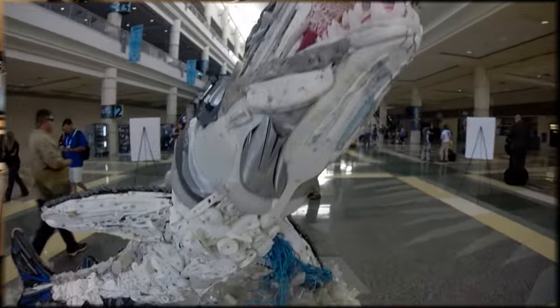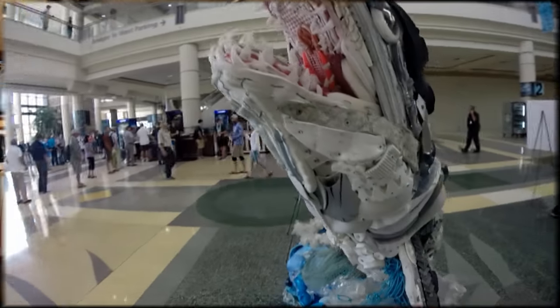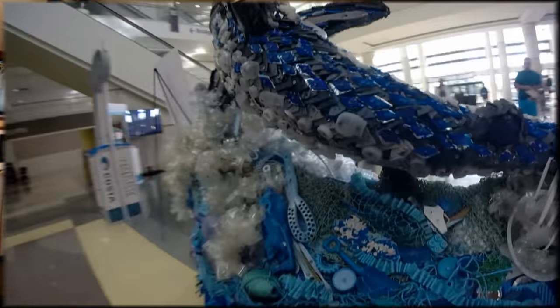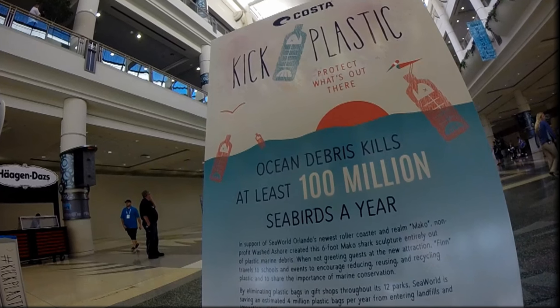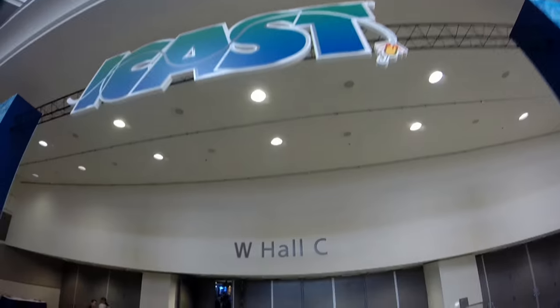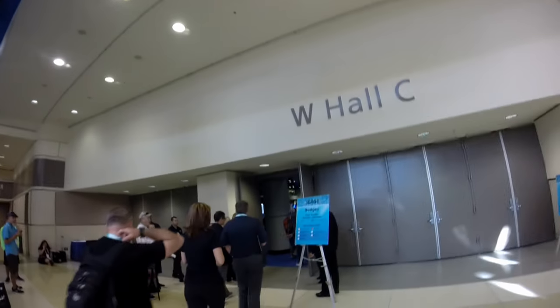Here's a display set up by Costa Del Mar. It's a sculpture made from discarded plastic found in the water. You've seen that in my videos before, people. Keep our waterways clean, huh? Anyways, this is the entrance to the actual hall where the convention is being held. As long as you got a badge, you get through the security. They're pretty lenient with what you bring in, whether it's a cup of coffee and a redfish or just a backpack.